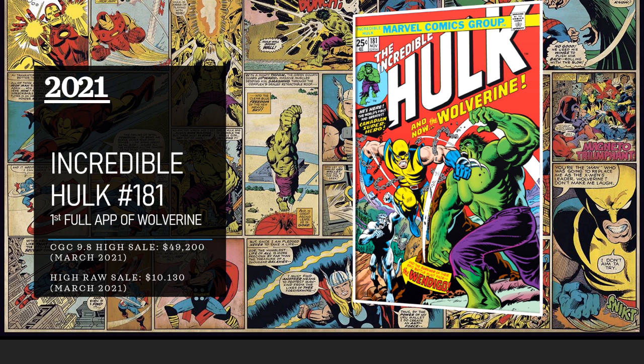2021. A high CGC 9.8 sale hit $49,200 back in March of 2021. A high raw sold in March of 2020 as well for $10,130. What's happened since? Well, look at this, folks. Recession who? Hulk 181. No, it didn't hit a high back in the summer of 2021. It hit a high in the spring of 2022.